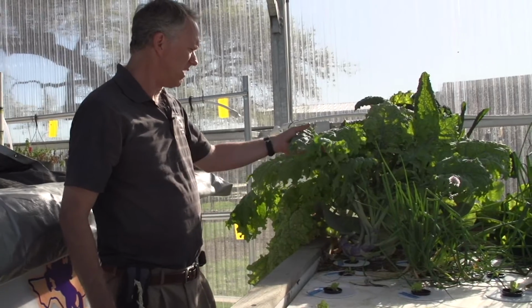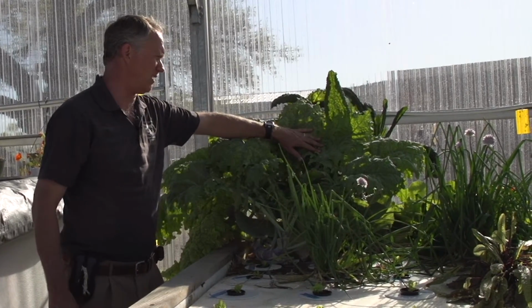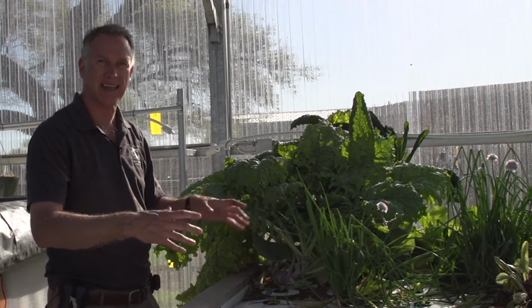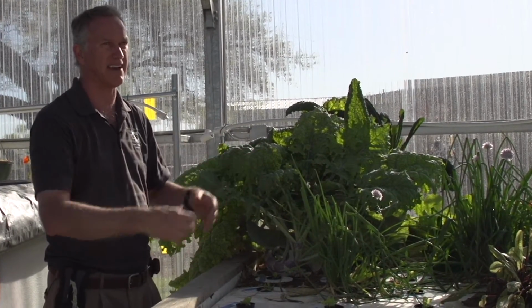So they're big, and we look bountiful in here, but this is a remnant of not having success germinating plants and not having something to put right back in, and something needed to be in here to stay in balance with the fish. We always need to have fish, we always need to have plants.